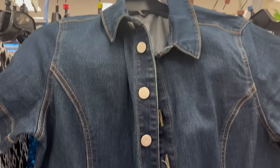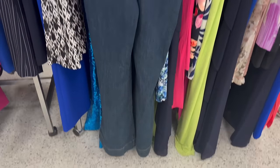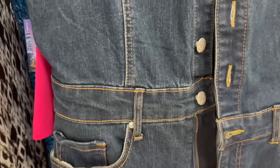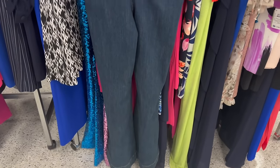Right here, you also have, this is a Jessica Simpson jean jumper. How cute is this? So it's got a zipper right here. And it's buttoned up. And that is actually really cute. Totally a Jessica Simpson inspired outfit. And it is only $16.99. That is awesome.